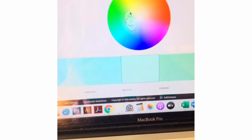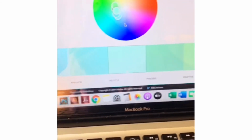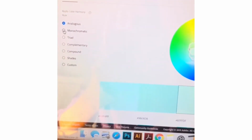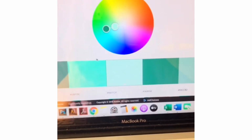So it's going to skew a little bit more of the bright green, and it's going to skew blue. And so now we have our analogous colors. We can look at chromatic, which is super helpful. And so this is basically different shades and different tints of the same hue.